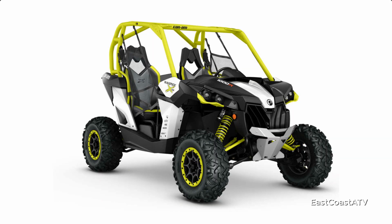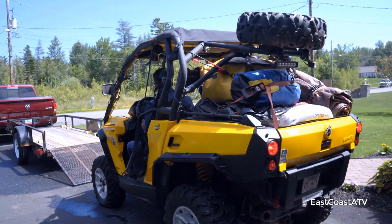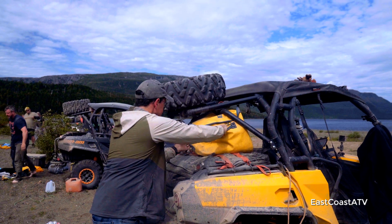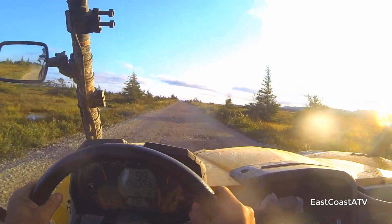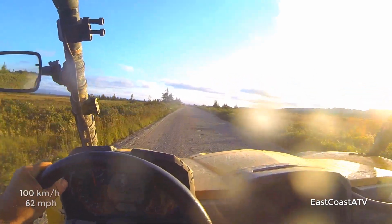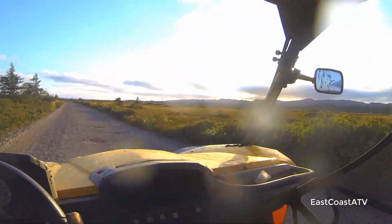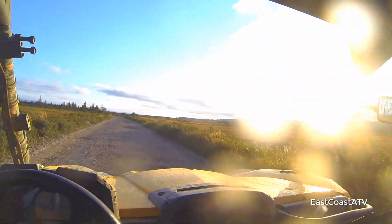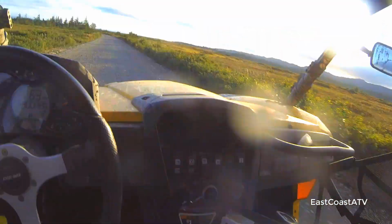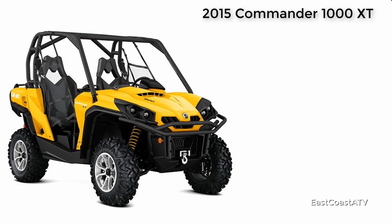When I was looking to buy my side-by-side, I wanted something sporty. But I also needed something that could carry a lot of gear, and I wanted something that could do at least 80 kilometers an hour. It turns out the Commander could do over 100 kilometers an hour. I've probably only had it going that speed a handful of times in all the miles I've put on this machine anyways. Lots of people couldn't care less about that, and to each their own, and I totally respect that. In 2015, the Commander 1000 XT, which I ended up buying, came with an 85 horsepower V-twin Rotax motor.